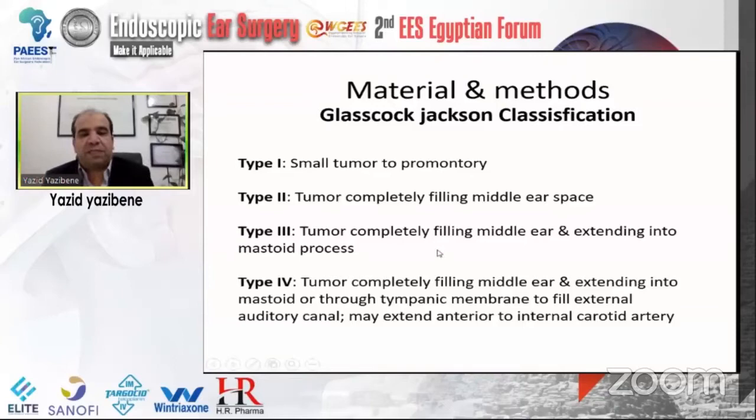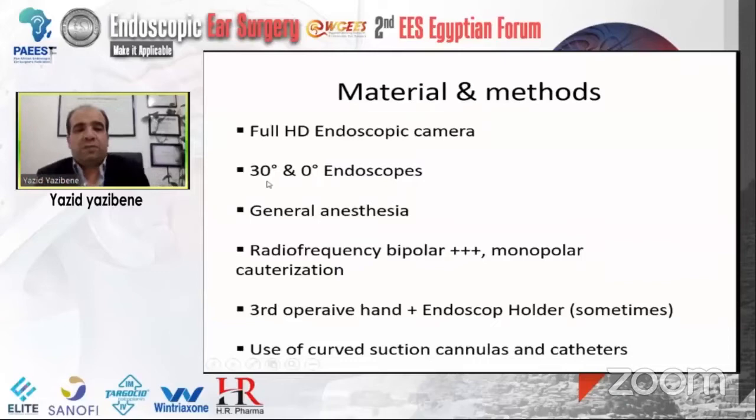So in our work we use the full HD camera and 30 and zero degree endoscopes. We do the surgery in general under general anesthesia. We frequently use radiofrequency bipolar and monopolar cauterization. Sometimes we use a third operative hand, a holder of the endoscope, when the tumor is large. Finally, we use a curved suction cannula and catheter to do the cauterization of the tumor.